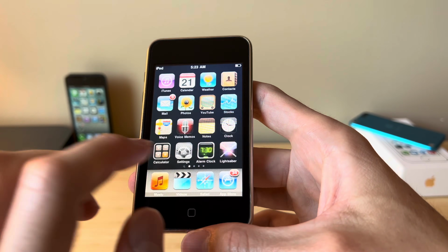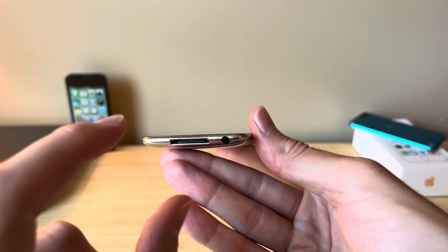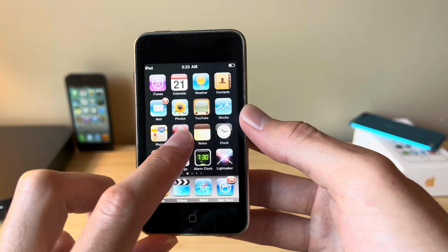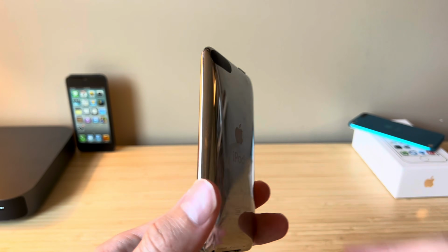The 3rd gen iPod also shipped with earbuds that had the remote and microphone in them for the first time, which allowed you to record voice memos because this iPod does not have a built-in microphone.